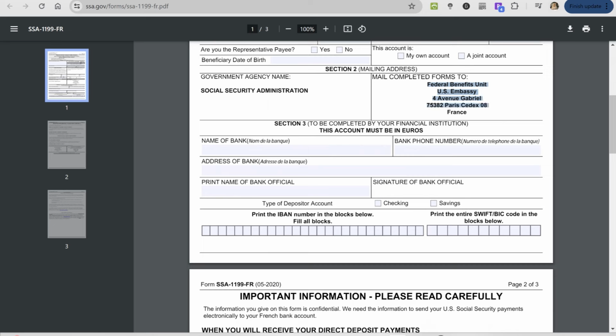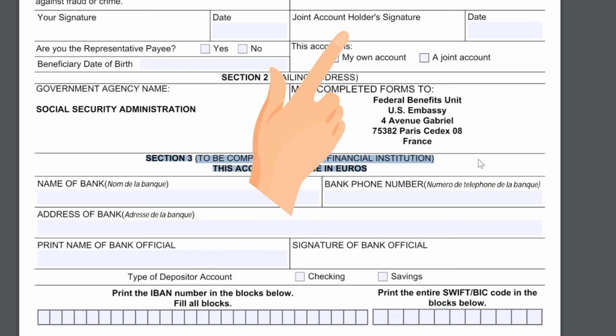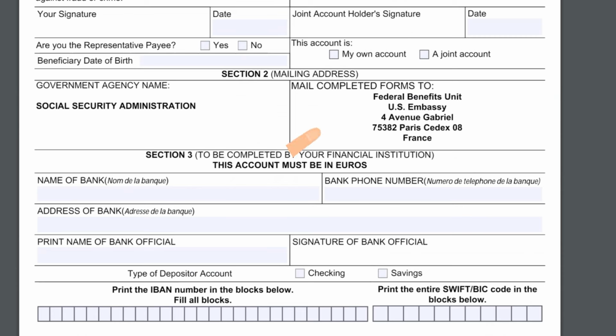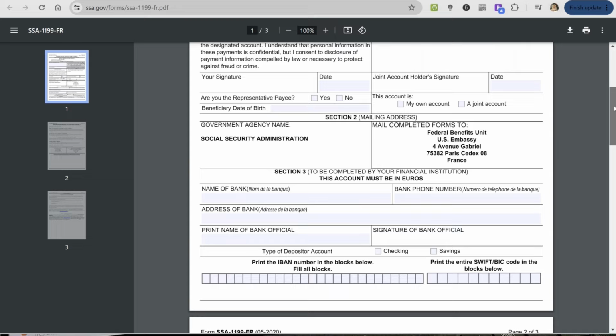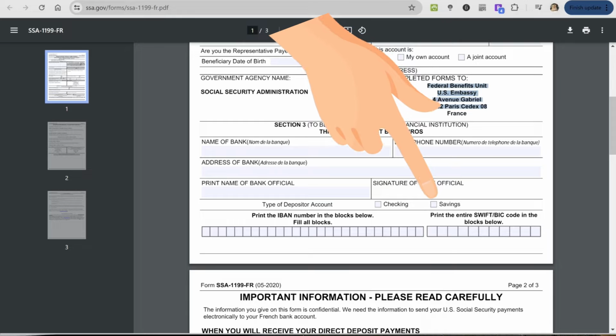Now, take a look at the form. Most of this is going to be pretty easy. It appears that if you have a joint bank account with someone that you're going to be depositing the money into, that person has to sign off, allowing you to have your Social Security dropped into this bank account. And so when you do this form, you're going to be stating this is a joint account. If it's your own account, just click on My Own Account. And right here, this is where your bank here in France, they're going to need to complete their information right there. And note right here, it's going to require the signature of a bank official.